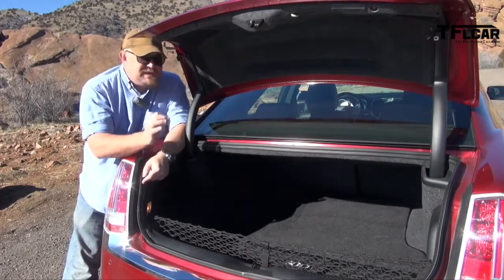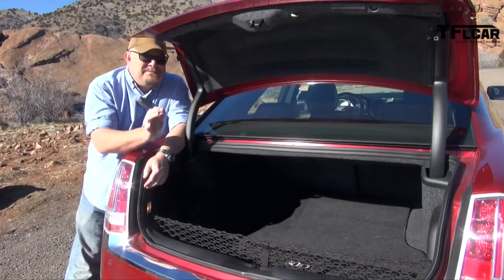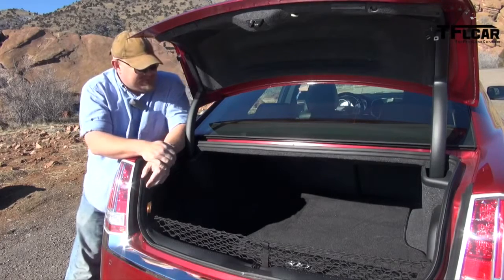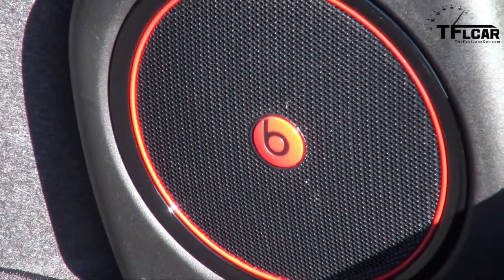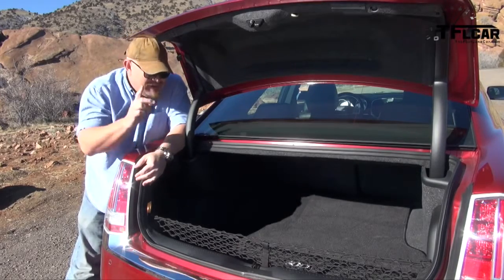As I mentioned before, lots of space in the trunk, but there are a couple things you should know about it. One is, if you select the Dr. Dre Beats audio system, it's $995, but it puts out 552 watts with the amp, so that's actually pretty impressive for a stock system, and it sounds pretty good. But more importantly, to me, you lose a little bit of room in the trunk with the subwoofer. It actually takes up quite a bit of space over there in the corner.